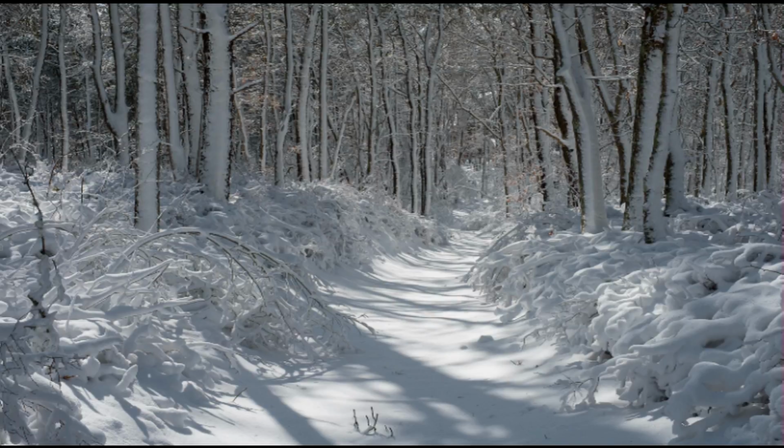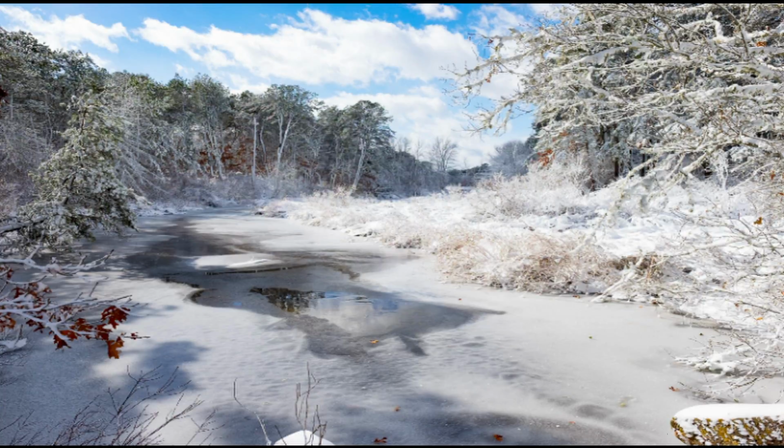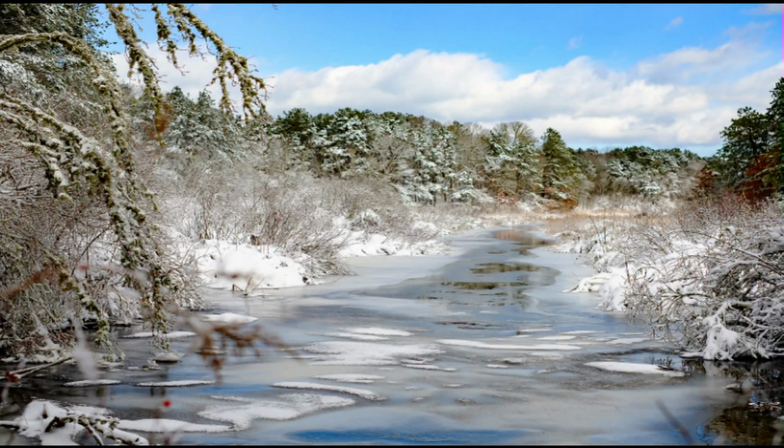Isn't that just beautiful? That's a beautiful area, don't you think, Matt? It's a beautiful area at many different times of the year. You get a great view of the Herring River, especially in the spring. A lot of birds call that area home. You can see these photos and many more at our website, harwichconservationtrust.org.